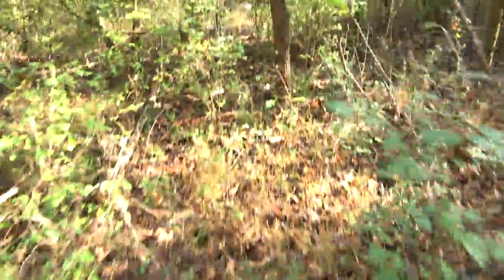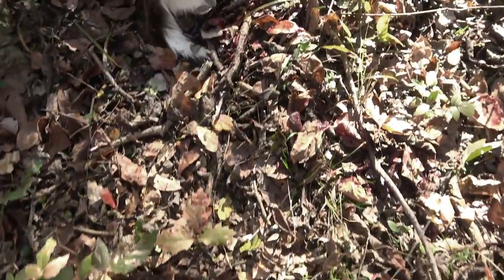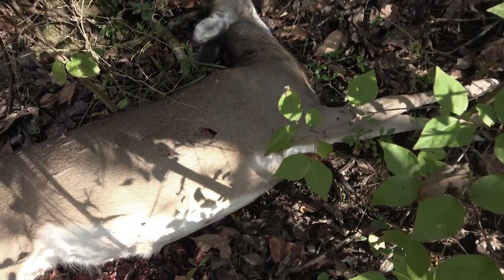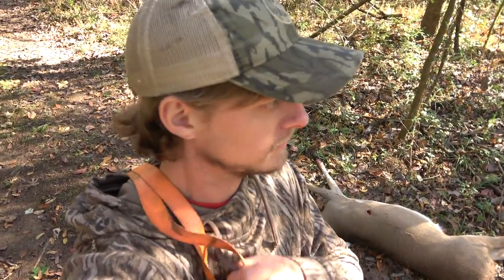I opened her up pretty good. She's laying right over here, right where I heard her crash. Perfect shot. That's the entry, so yeah, it was a low exit, I assume. Perfect. I'm gonna get this deer by the water where I can wash my hands and wash a knife off.